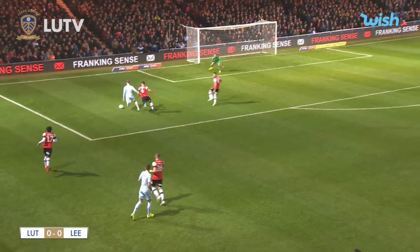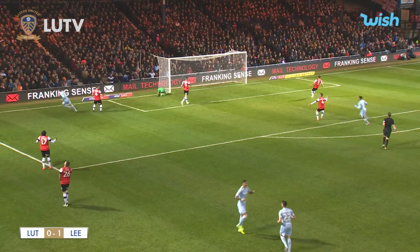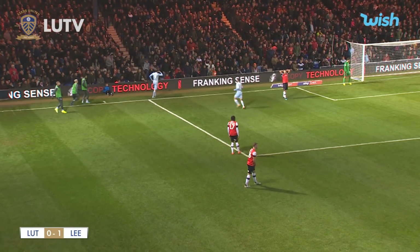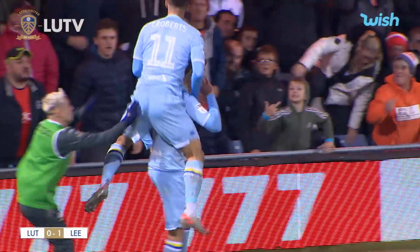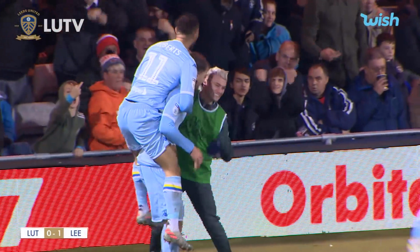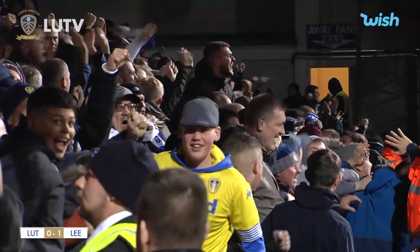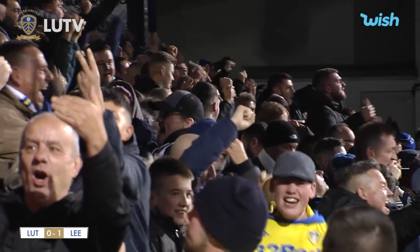Lovely ball inside to Patrick Bamford in the penalty area. Low drive from Bamford. Yes! Oh, what a goal that is from Patrick Bamford. Brilliant break from Ben White. He played in Bamford and he absolutely rifled the ball into the far corner of the net. Terrific breakaway goal from Leeds.